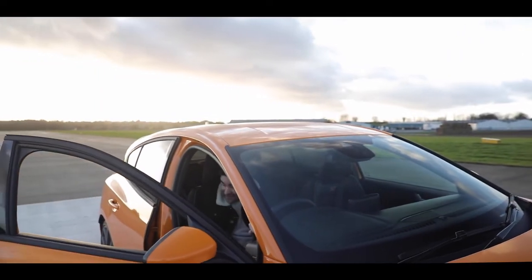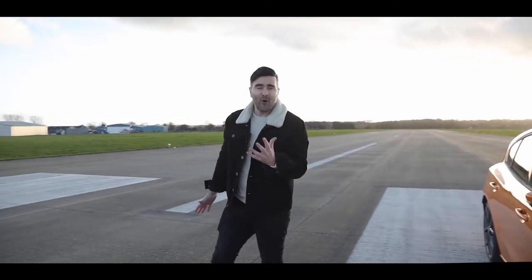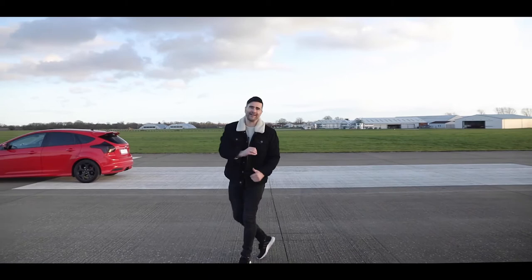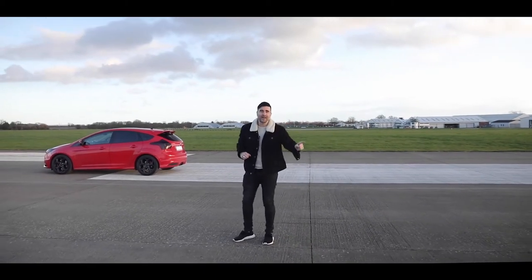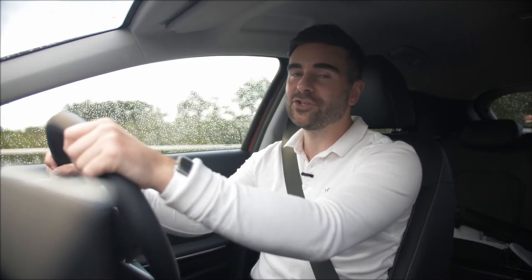Right, let's have a look at the distance between these cars. Wow, the Mark IV, a heavier car weighing in at 1,543 kilograms, still stops quicker than the Mark III. So that was the first edition, a fantastic car, loads of tech, and a gorgeous 10.25 inch touch display.